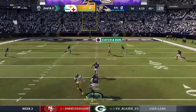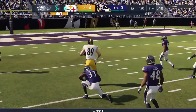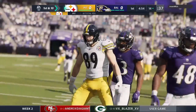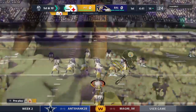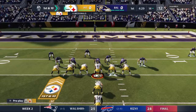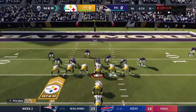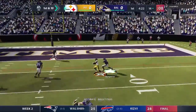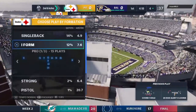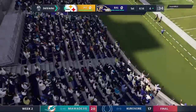Operating from the gun, Jones. And yes, complete to the tight end, McDonald. And all the way inside the 15 before they drop him. Give him 32 on the play. First down, Pittsburgh. Quick throw complete. And the stop will come inside the 5 at the 4. That's over 40 yards of movement with those last 2 plays.